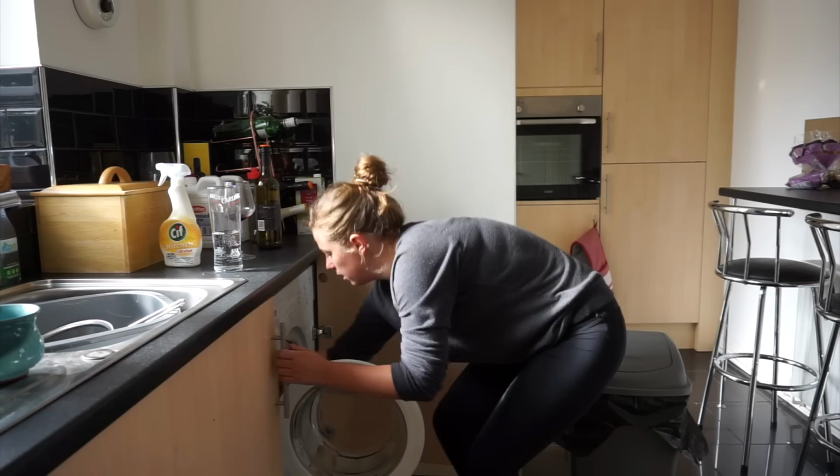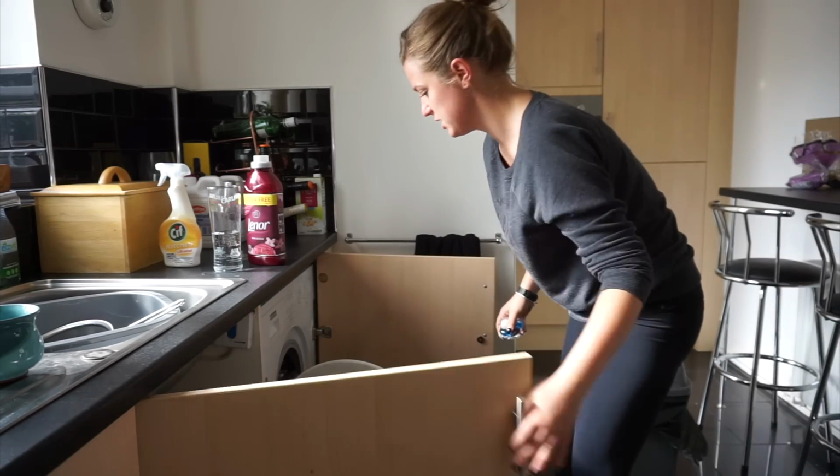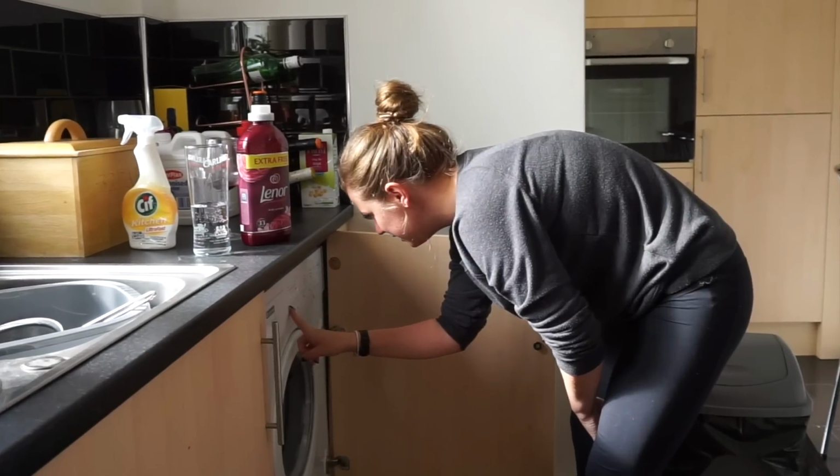Towel time. All right, towels in. Are you not entertained? And start. Ignore the washing machine.